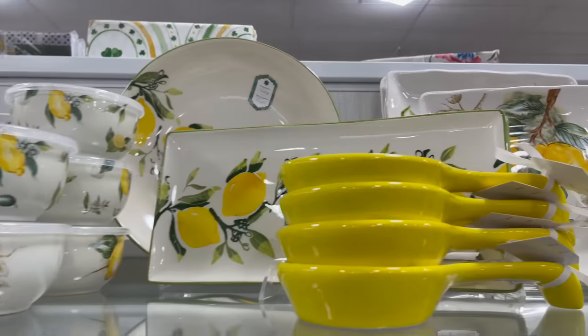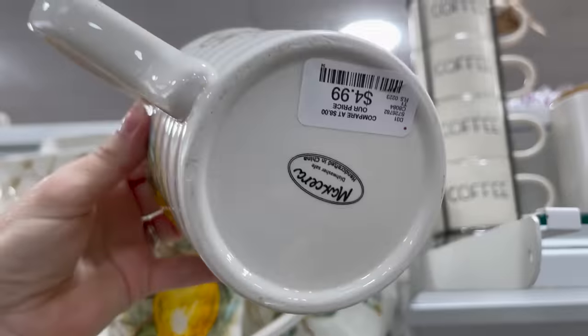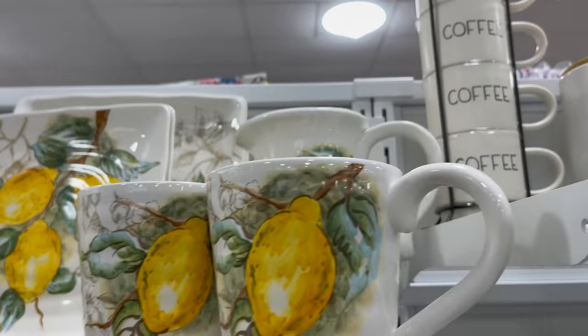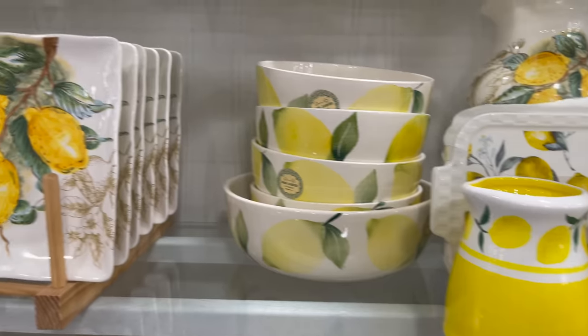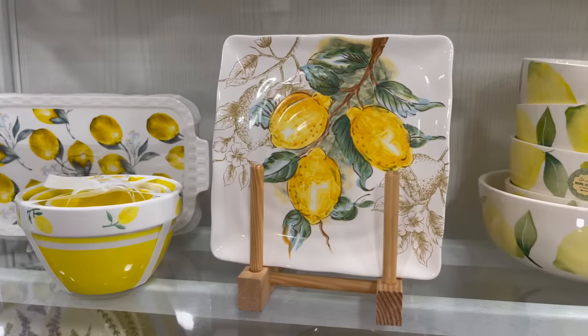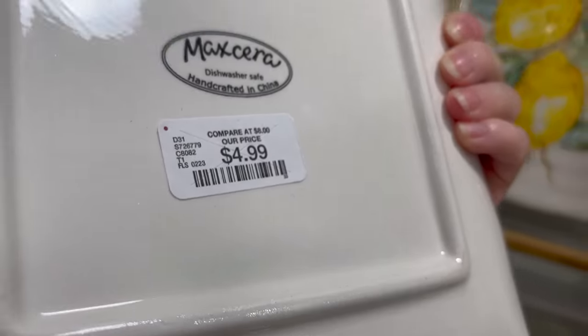These lemon plates, once again, they had so many different variations of the lemon plates. I really liked these, and those mugs were darling. But I think these would be beautiful sitting in a kitchen, just sitting in some decor. Love it.